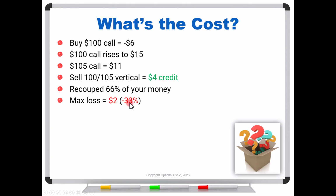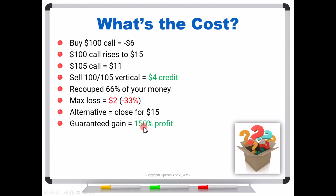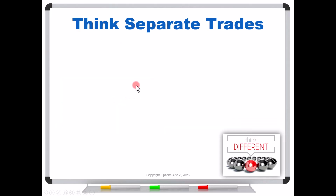All right, fine, but let's look at the alternatives. You could have simply closed the option for 15. And that would have been a guaranteed gain of 150%. If you spend 6 and you close it for 15, you can walk with 150%. But instead, you chose to buy the 105 call for 11. See, what you have to do is you have to learn to think separate trades. Each trade stands on its own.